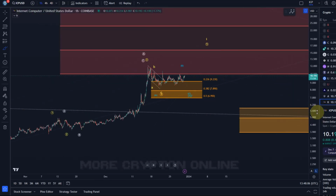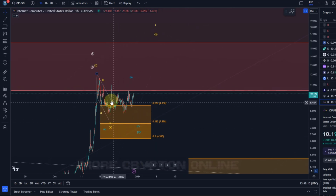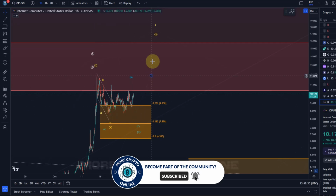At the moment, the price is within this support area, reacted to it a few times, basically dancing on the 23.6 Fibonacci retracement level, like the first key level that is relevant for such a wave 4 pullback. Okay, so if we say we are in the yellow count, then as I said, 3 waves finished here on the 16th of December. This here is simply a wave 4 pullback, which should result in a wave 5.